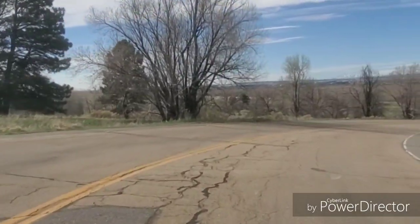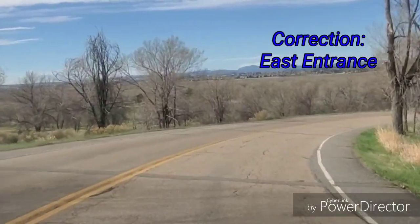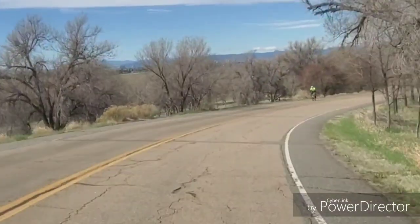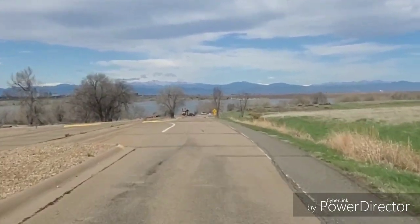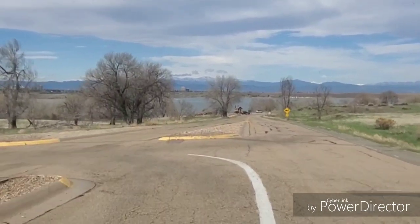So when I come in from the south entrance, my go-to spot is you take the first left, going down through the park here. You see the lake and everything coming up. Then I take my second left.